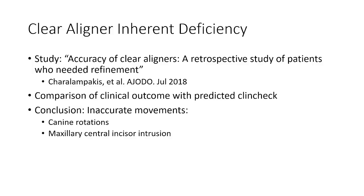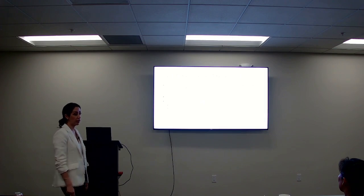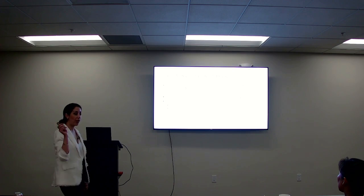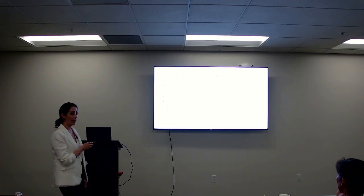So there was a study here in 2018. They looked at the clinical outcomes compared with what was predicted on ClinCheck. Aligners are just not good at canine rotations and intrusions in general, incisor intrusion, canine rotations. And a newer study came out on premolar rotations. You could just never get it as good as braces. I'm sorry to say, no matter who you are, even if you're a Diamond Plus provider, the best operators are still limited by their tool. Premolar rotation, I struggle with them.